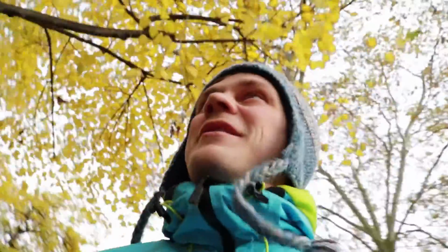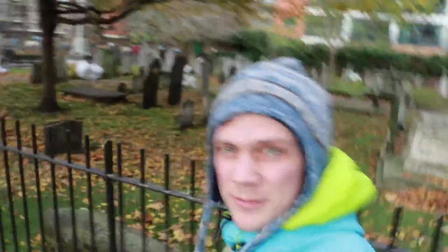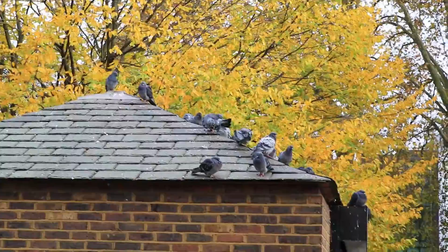Today, yeah, this is an ancient cemetery. It's quite often a thing in London when it's a cemetery, but also it's a park.